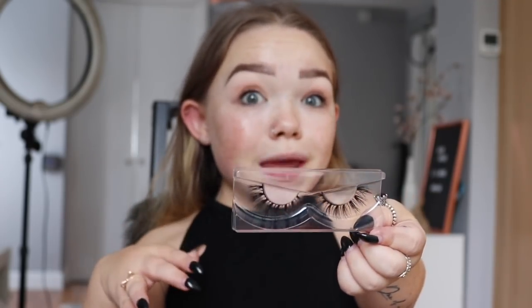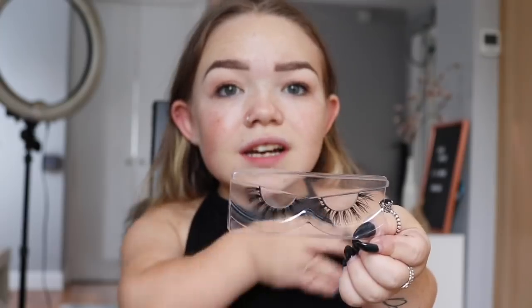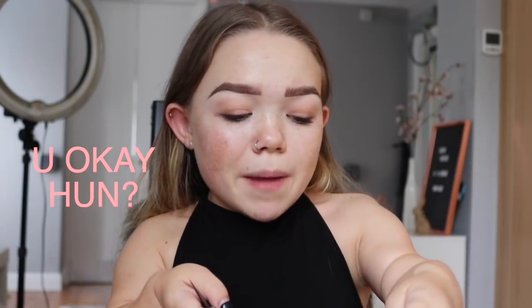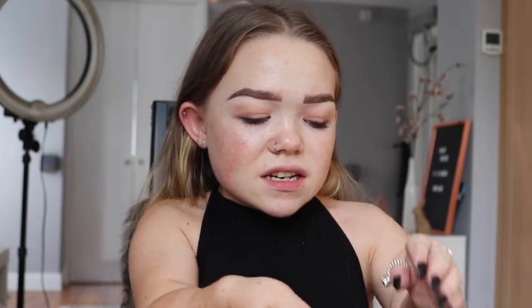I'm thinking of adding these because they're not too much. They're kind of in between, because your girl will be wearing sunglasses anyway for the picture. So I'm probably going to put these on. Yeah, they're very small. They're perfect. The scissors are under the camera.